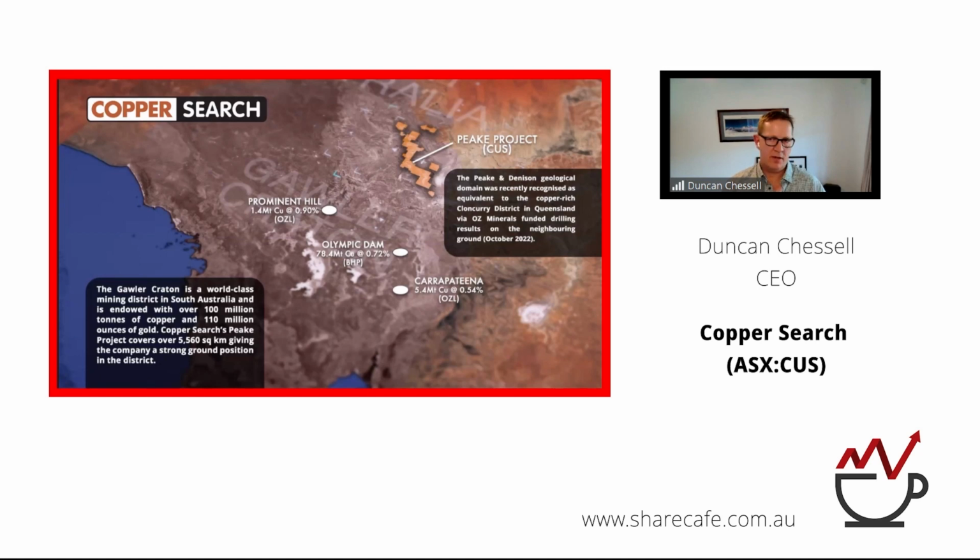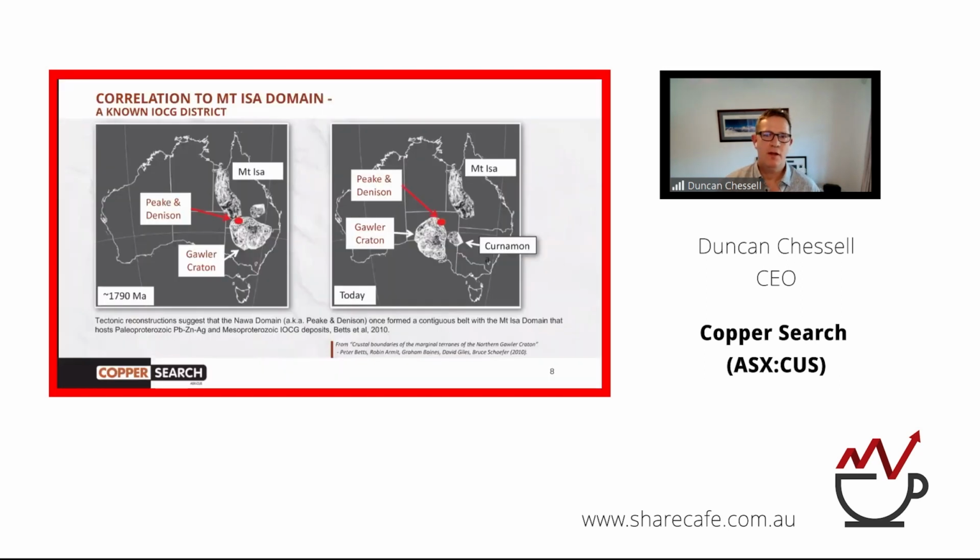Now, what's different about it, and why didn't people explore this so much before? The intrusions there are about 50 million years younger than the intrusions that Olympic Dam and Prominent Hill formed from, so people didn't put too much credence on that area. There was some work there, but there are very few drill holes. We'll go to the next slide and see a couple of reasons why we like the Peake and Denison area.